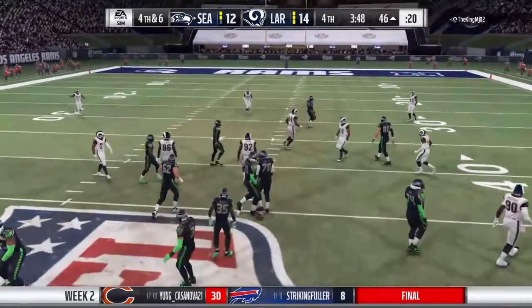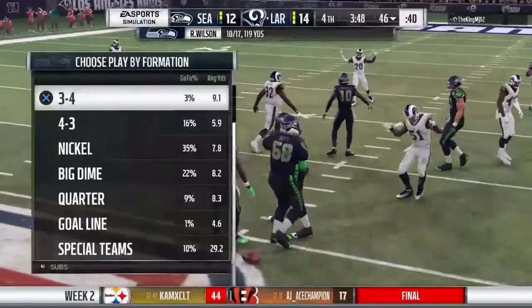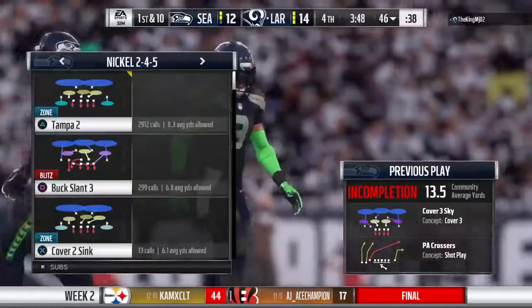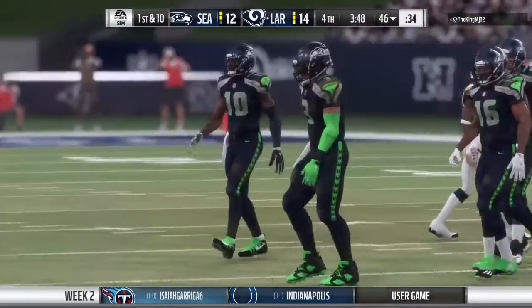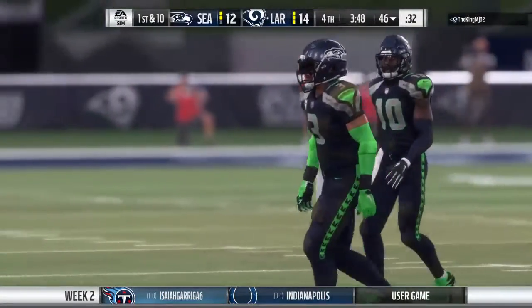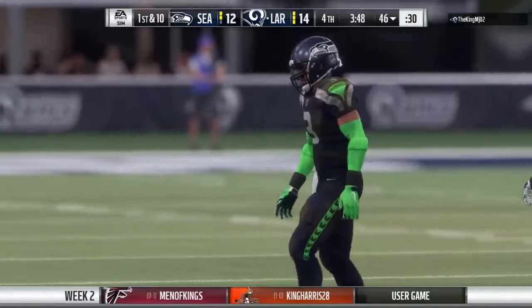Now it's Wilson, and that is incomplete. Pete Carroll rolled the dice, but it didn't work out. And the Rams are going to take possession on a turnover on downs. Here's the Los Angeles offense as they get set to take possession.